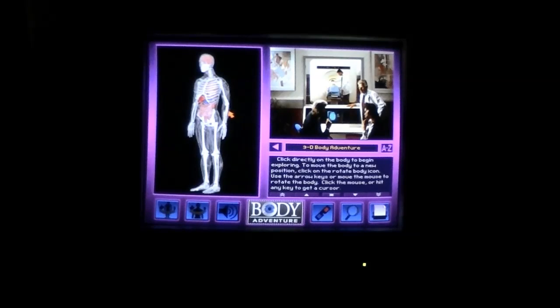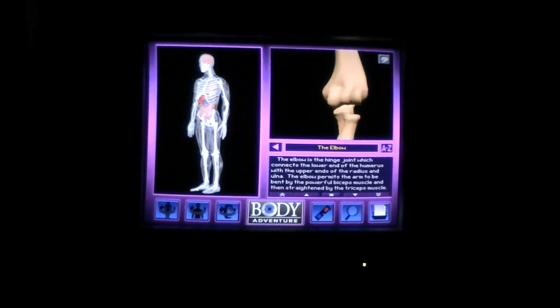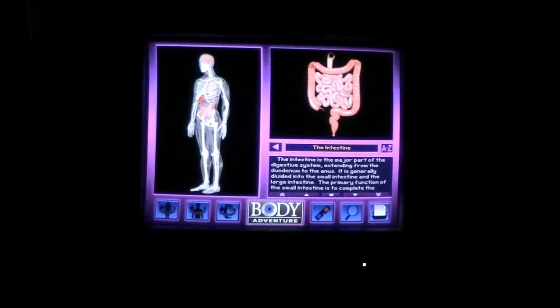I can rotate! Let's see. Ooh, the Ulna. I always wanted to learn about the Ulna. Look, guys, it's the elbow! The elbow. Let's see. Ooh, the intestine. The intestine. Oh, isn't that lovely?